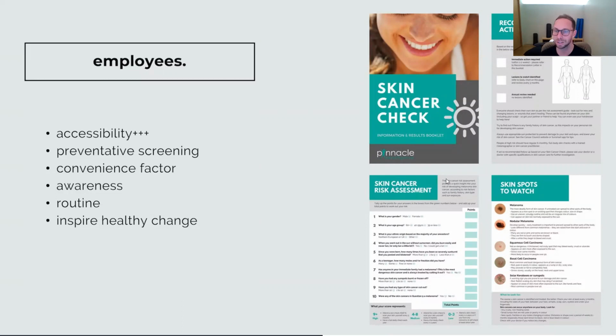If you can see the image here of this skin assessment that we spoke about earlier, it identifies not just whether or not there are any suspicious lesions on your skin that need action, but also how at risk you are based on genetics, based on skin type, based on any other cancer in the family.